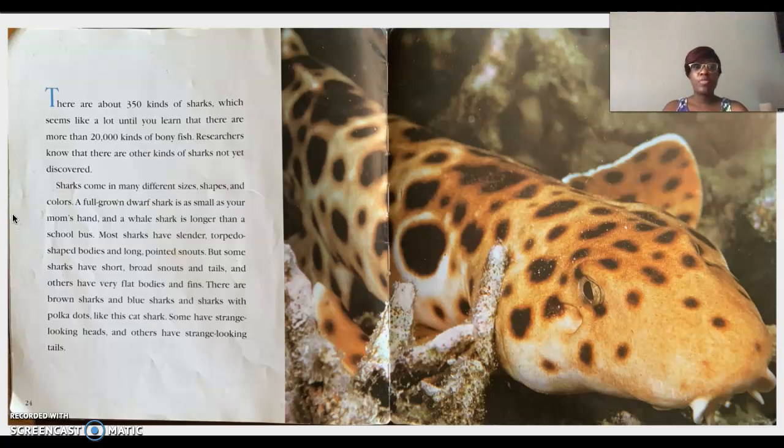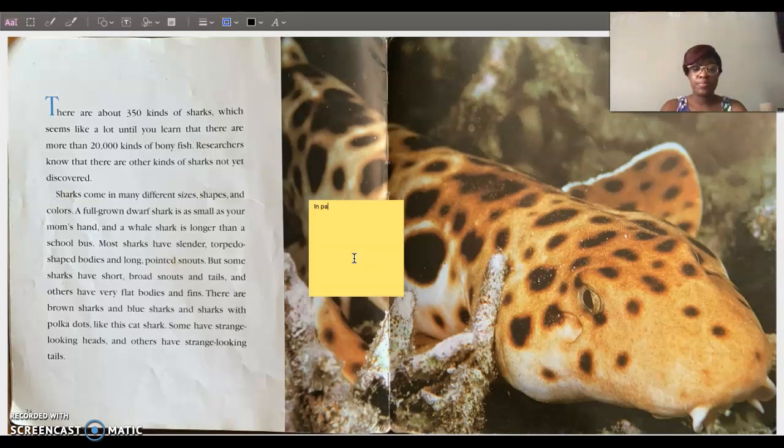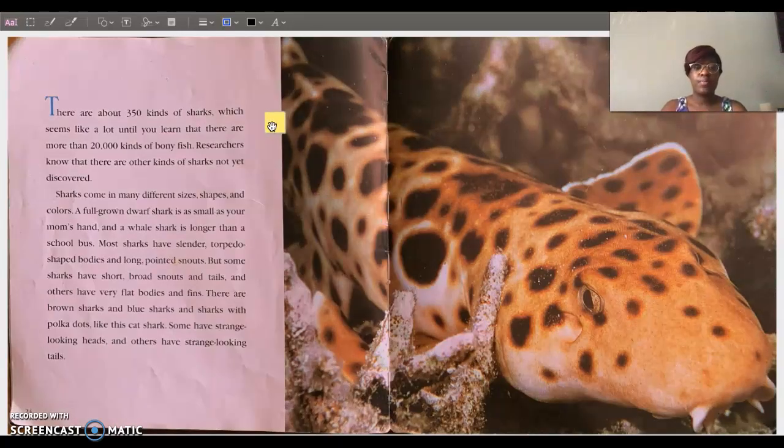So let's get started. There are about 350 kinds of sharks, which seems like a lot until you learn that there are more than 20,000 kinds of bony fish. Wow. Researchers know that there are other kinds of sharks not yet discovered. So this section just taught me something, so I want to jot that down because I feel like that's important. Paragraph 1. In paragraph 1, I am learning that there are many different kinds of sharks, which is not a lot compared to the number of fish in the ocean, right? That's that. Now let's continue to read.